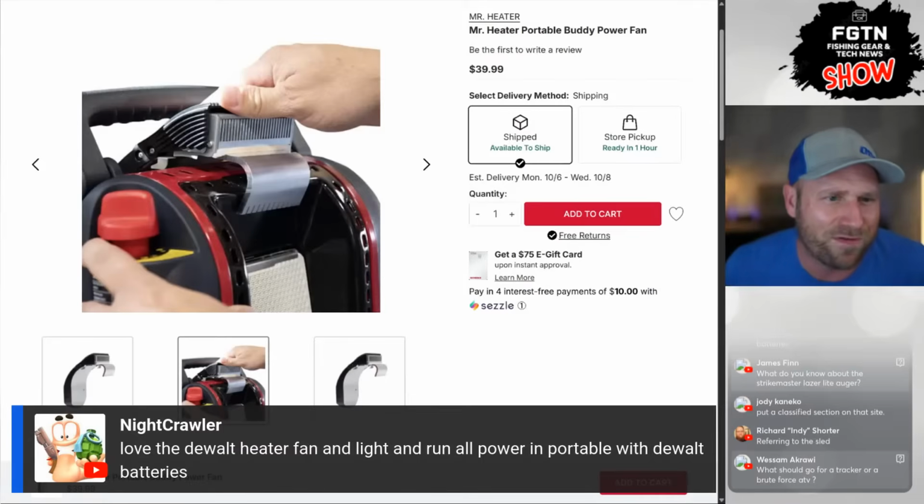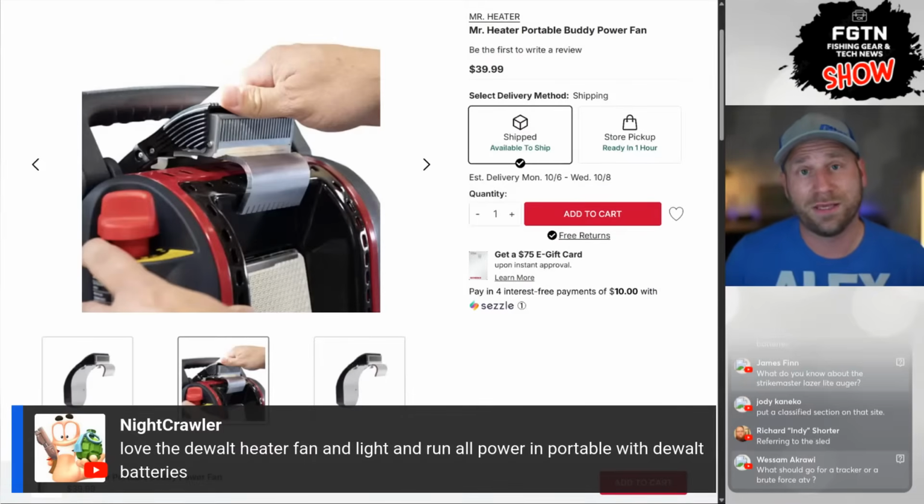We got Nightcrawler saying the DeWalt heater fan in light. Love the DeWalt heater fan in light and run all power in portable. Yeah. That DeWalt heater, honestly, dude, is like one of the best things that they came out with.